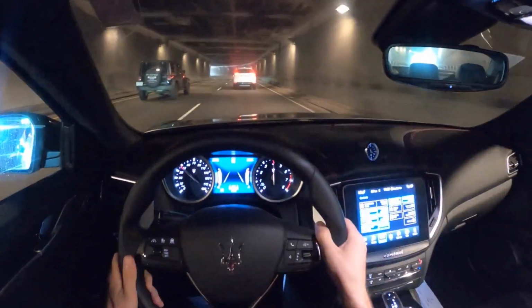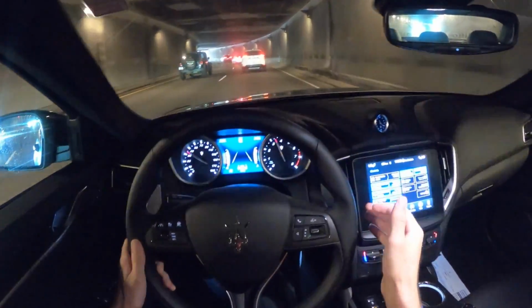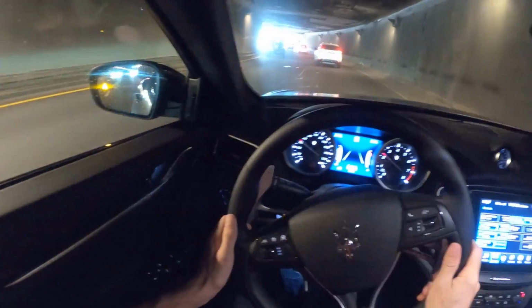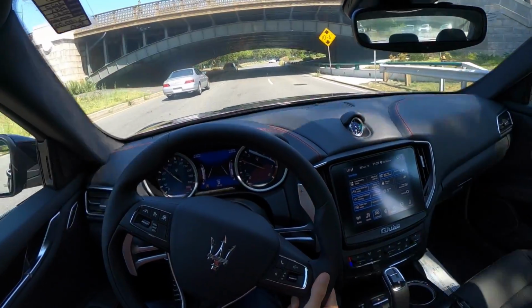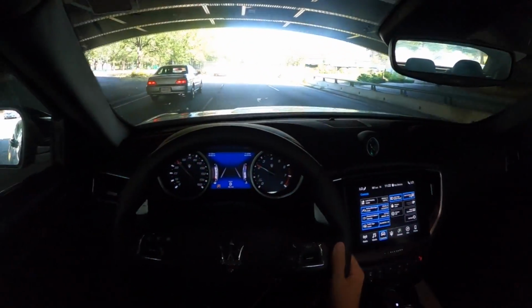I hope that M3 doesn't think I'm trying to play, because I really don't care about him. Oh, now he does. It's not even an M3. It's a 335 with M3 mirrors.